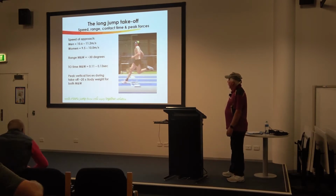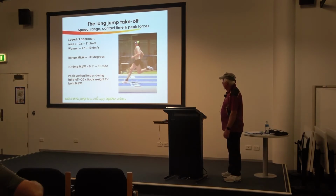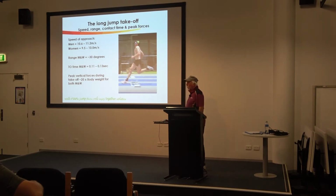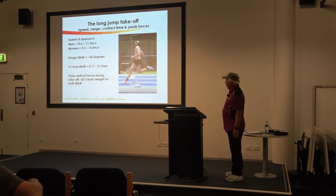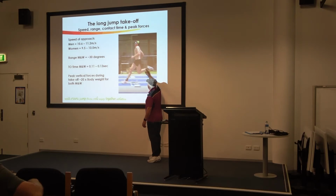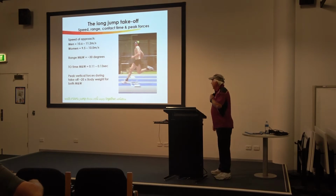Long jump takeoff: speed of approach for men is 10.6 to 11.2 metres a second. We have athletes in our country that can run at that speed. Women are 9.5 to 10, and we have the same. The range of movement, that is hip to the ground, hip to heel angle, is around about 30 degrees in long jump, and that isn't a problem being that far in front. It's more the positions the jumper is in, shoulder over hip, over swing leg knee, and reducing the moment of inertia of the swing leg by bringing that foot a little bit further forward. This was a 10 stride jump for Henry. And the peak vertical forces during takeoff are around 20 times body weight.